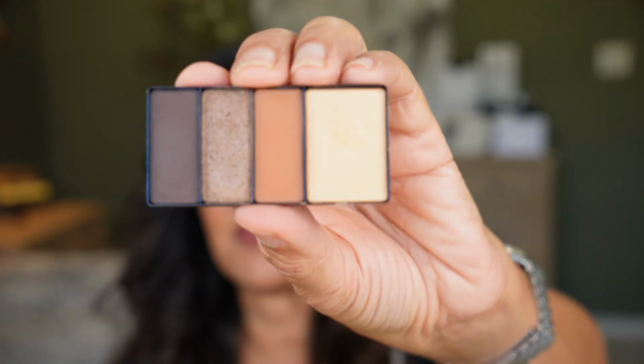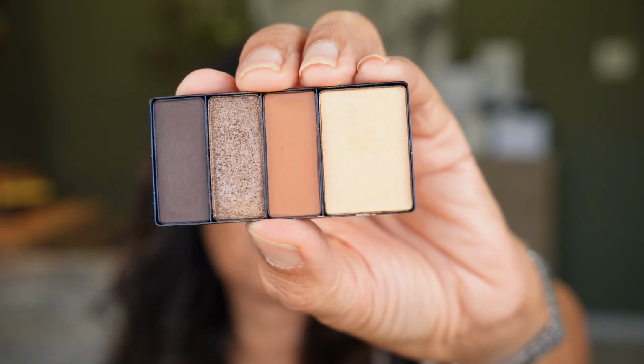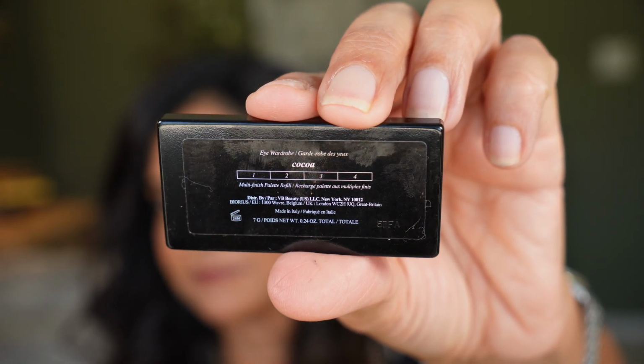So let me show you the eye palette Cocoa. You can see it's got some warm browns, terracotta, bronze shades, and a really light shade. Let me show you the back of it. It doesn't really have names of the shades, it just has numbers. It also tells you the weight and where it's made.